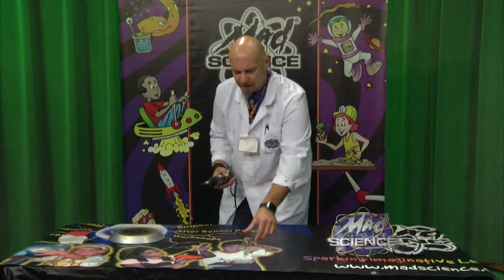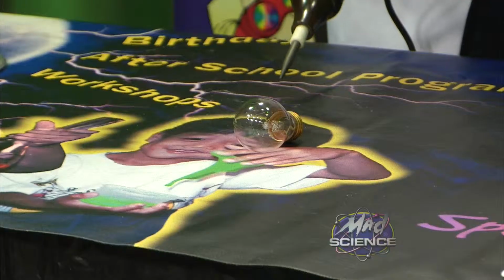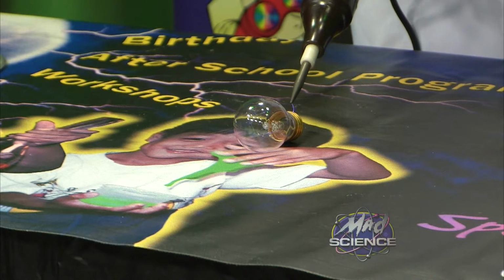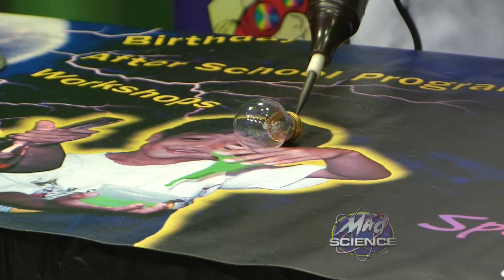This is really kind of exciting. We tried this one day. We were just in the lab. And if you look, it doesn't light up. That's because regular light bulbs actually don't work the same way as the fluorescent tube and the neon light. A regular light bulb actually generates heat. And the light is just a byproduct of that heat.